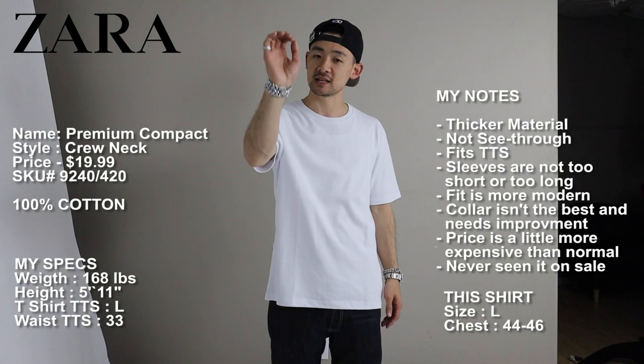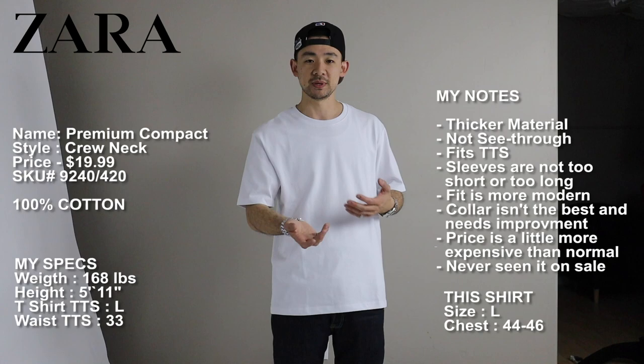And also, the best thing about it is if you wash it and dry it, it doesn't wrinkle as much, especially for being a cheaper t-shirt, a $20 t-shirt. It is what it is. I love it. Let's go ahead and move on to the next shirt.